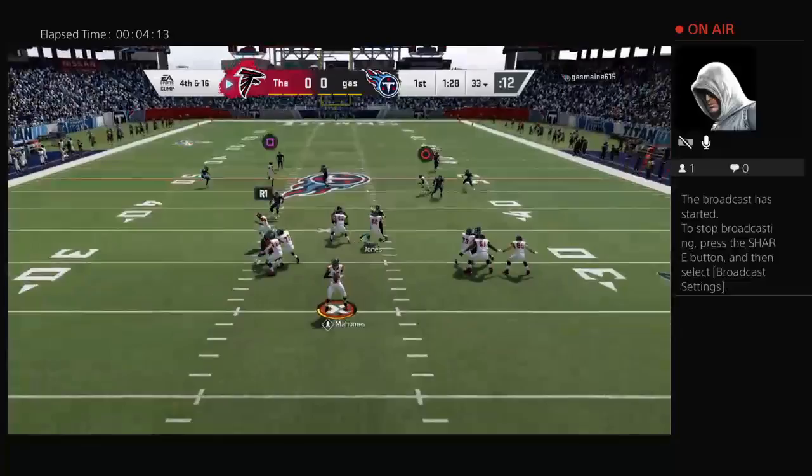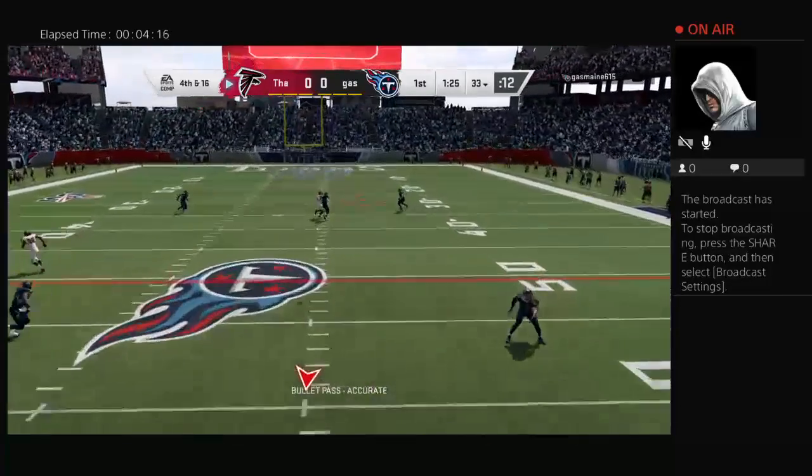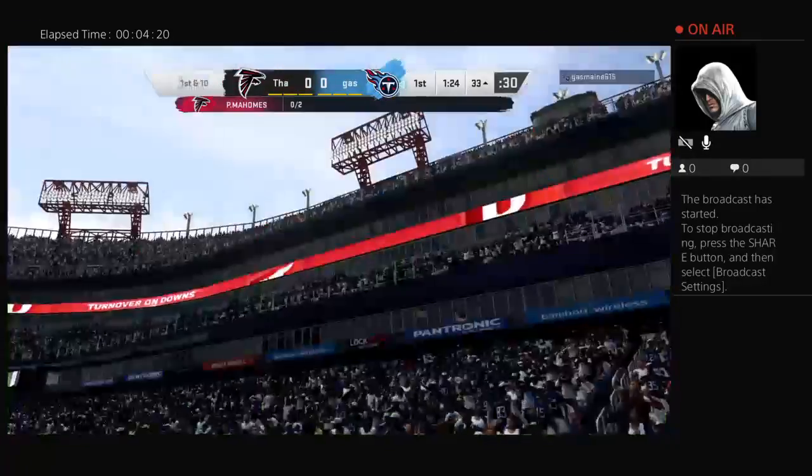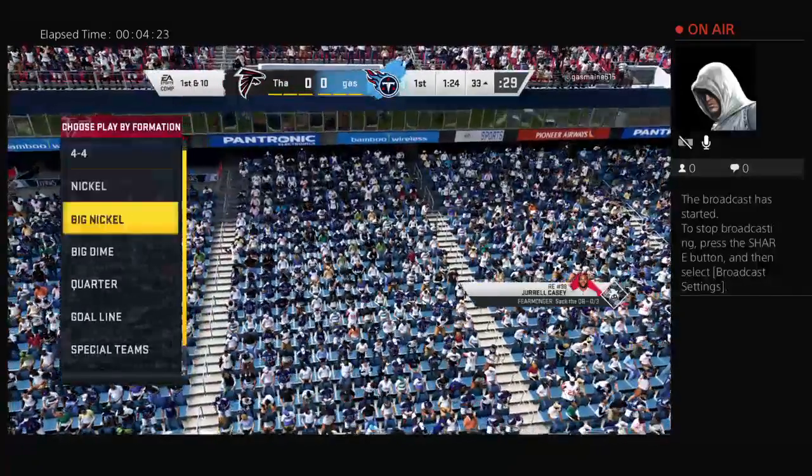They do go for it. It's Mahomes. Lets it fly for Thielen. That's going to be knocked away and incomplete. The safety, Jamal Adams, able to break that one up.